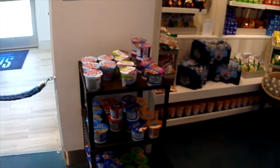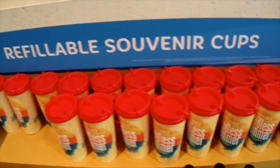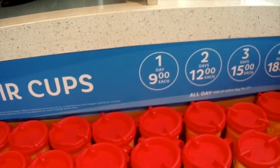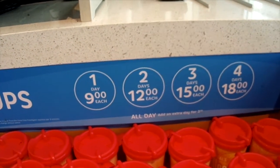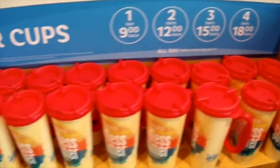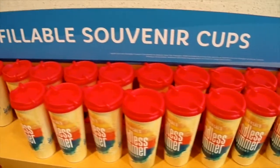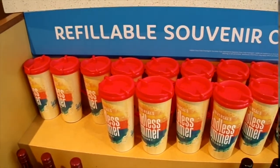And now I'm gonna take you out to the actual area to show you also that they have the refillable souvenir cups like they do over at Dockside. So for one day, like $9, 2 days, $12. Just to have an idea, those are the prices. You can also get a discount with the cups.